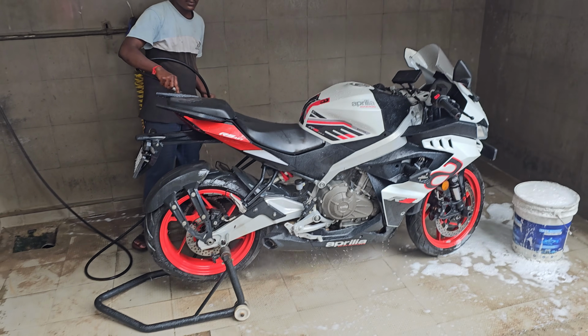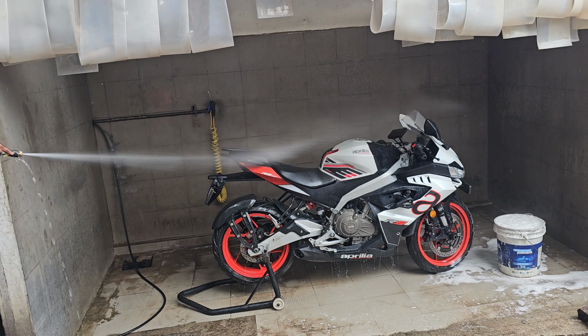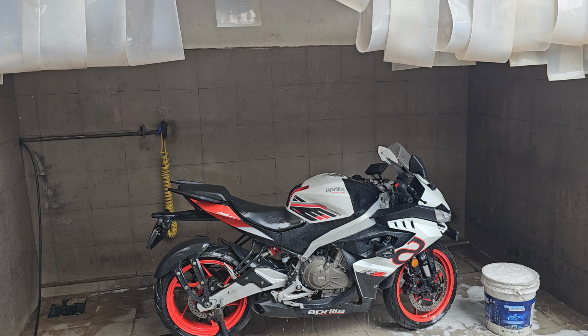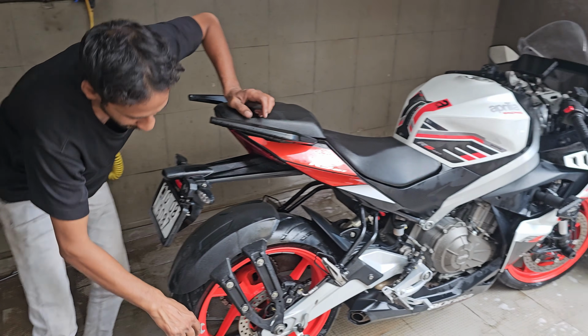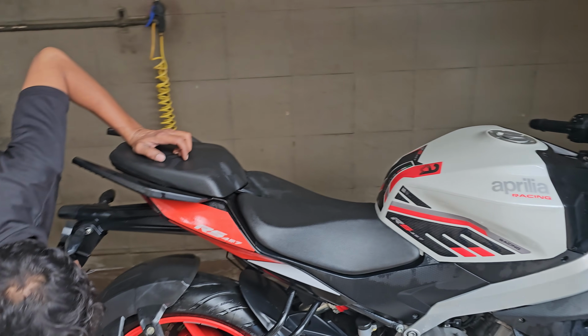Bike is getting washed. I just went for a spin on the bike to check if everything is okay or not. The bike is performing really good, and after the washing, just the cleaning and lubing is remaining. Washing is done, and right now the chain setting is going on. They will first set the chain and then lubrication will be carried out.